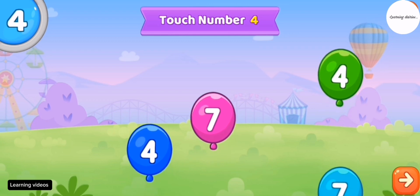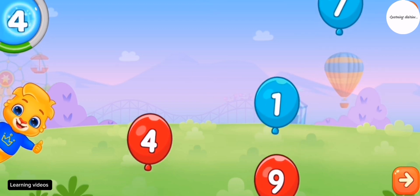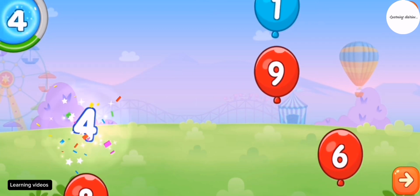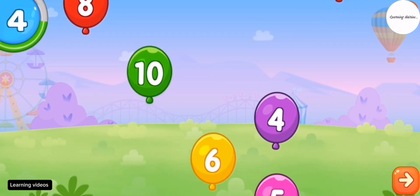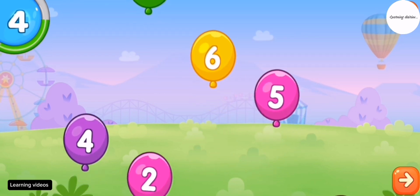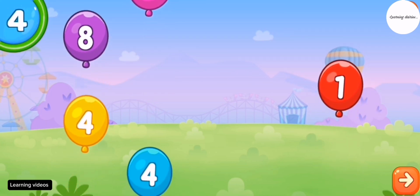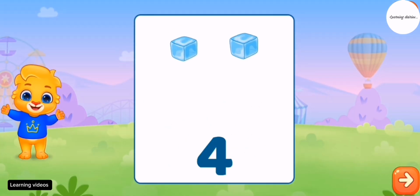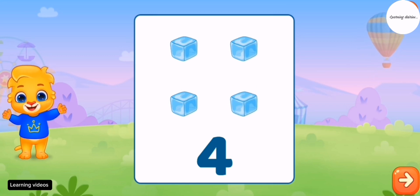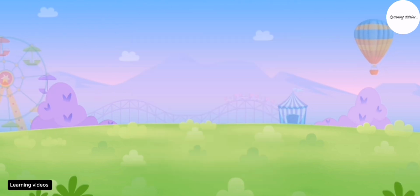Touch number 4. 4. 4. 4. One, two, three, four, four. Pop the balloons.